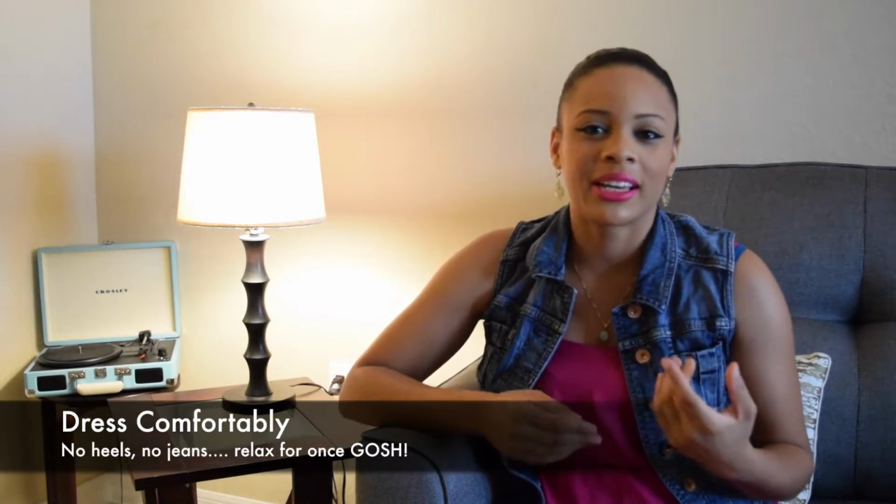Thirdly, dress comfortably. There's no reason you should be wearing heels or tight clothing if you're on long haul flights. The longest flight I've ever been on was to Australia from LA. It was 14 hours, and I would never, ever have worn heels or tight clothing. I actually wore like a step up from pajamas. I wore sweatpants and sweatshirts and comfortable stuff because I wanted to sleep. I wanted to just relax. 14 hours is basically half a day to get there. I want to be comfortable, and you should too.